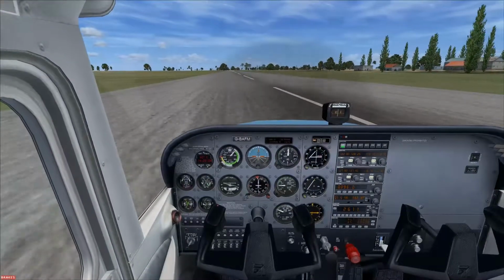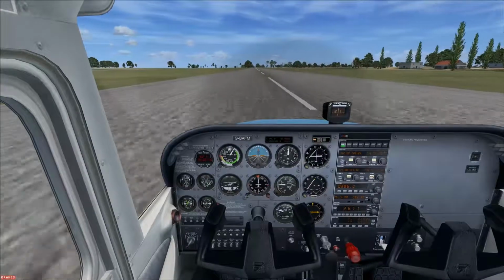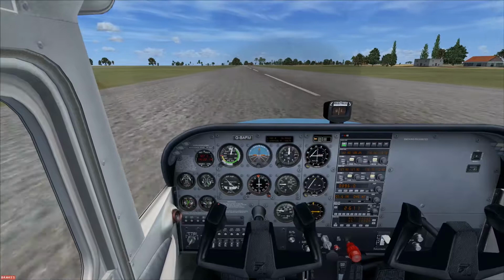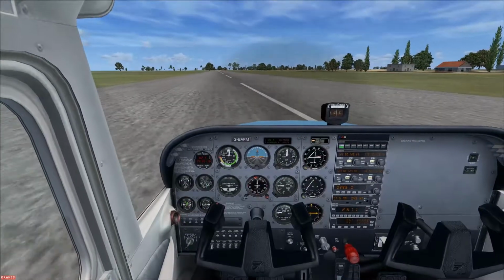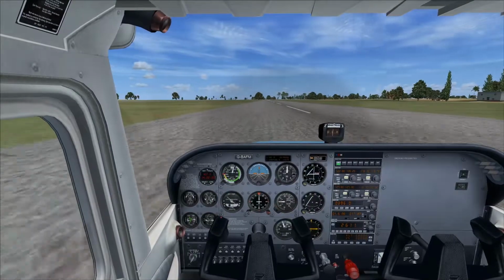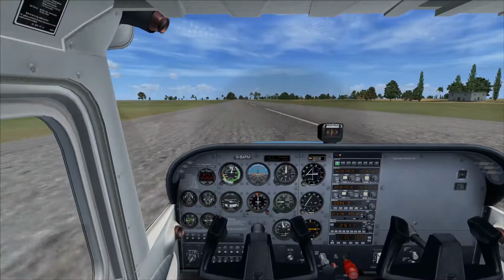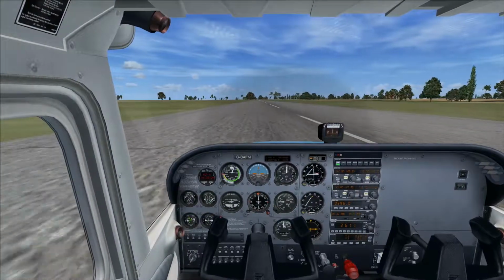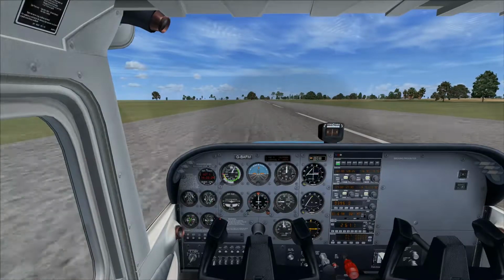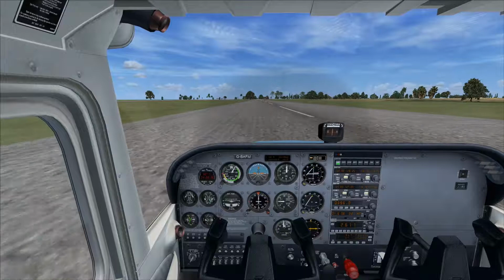Flying brakes. Idle throttle. Zero flaps. Alright. And we are here in the Bahamas. Need to taxi to the end of the runway.